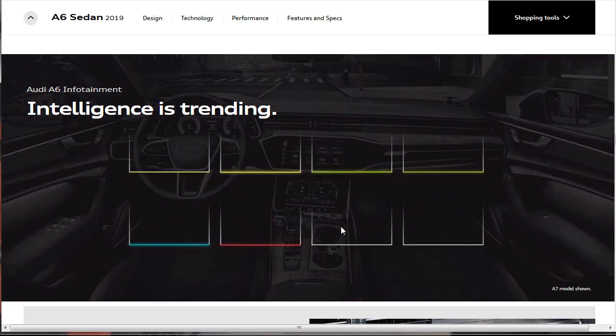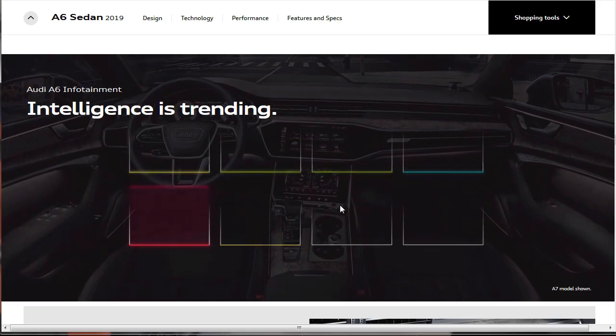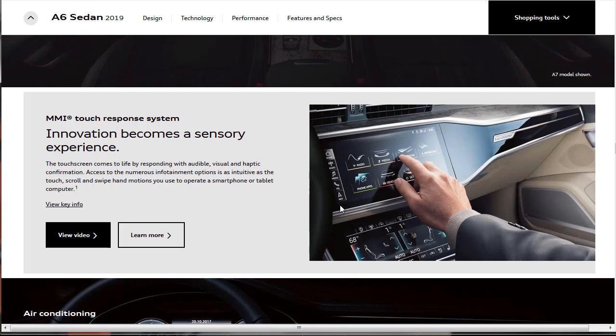At any rate, and yeah, if we look at it real close, we can see that it does look a little bit different back there. At any rate, let's check out this infotainment, see what they're talking about. Okay. At the start, it says the touchscreen. So we're talking about this MMI touch response system.